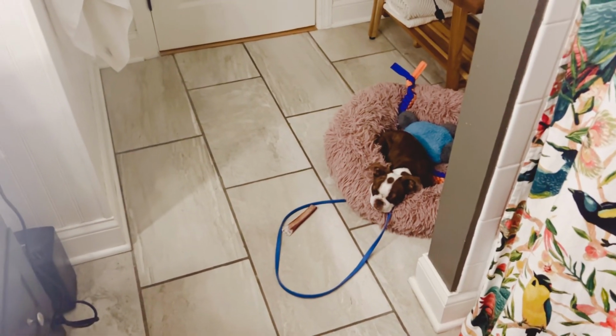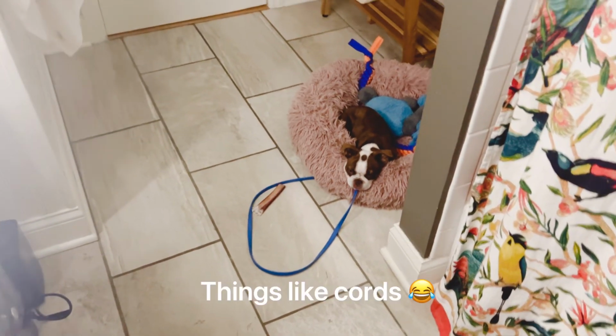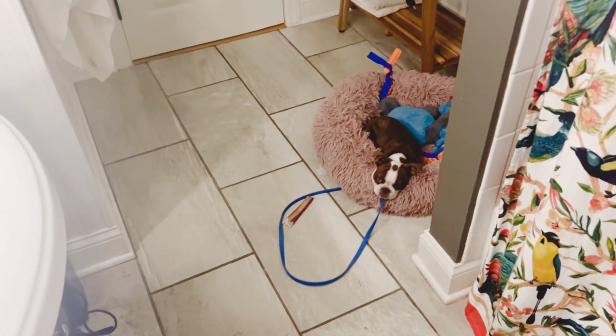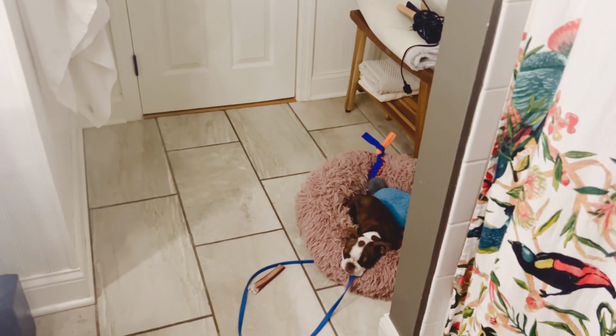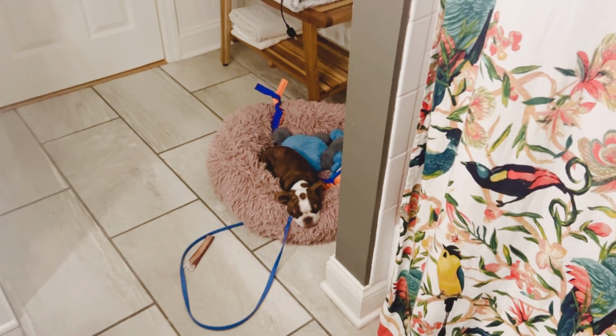He has been in here cruising around, exploring, biting things he shouldn't, but then I was able to tell him no. And now he is laying down, hopefully going to take a nap. But just another idea of a way to manage a puppy while you're doing something where you're preoccupied.